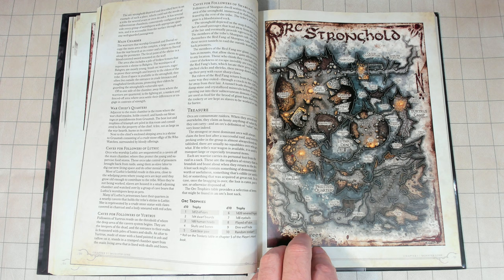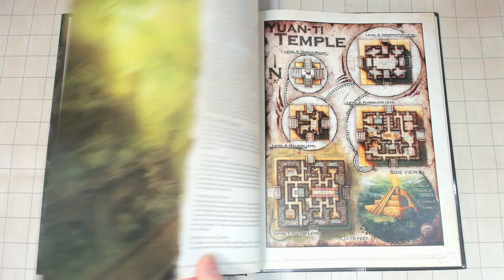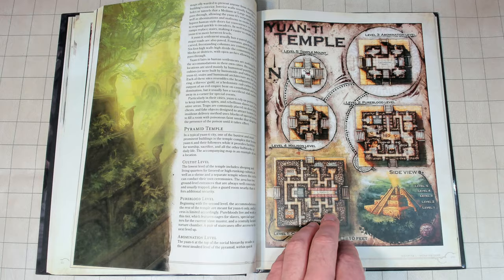So this is why I get upset. Yuan-ti are now talked about. These are all the major monsters that you would normally use. And you get a Yuan-ti temple, and it gives you a breakdown, gives you a layout of the map, okay, and a lot of information about how to run them.